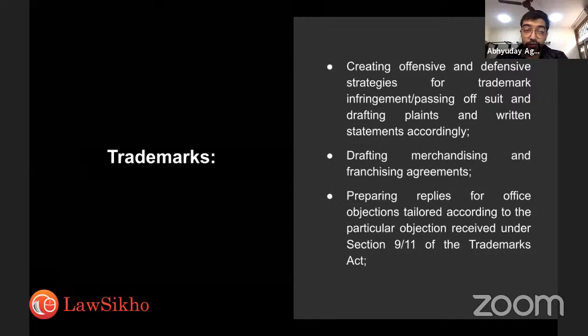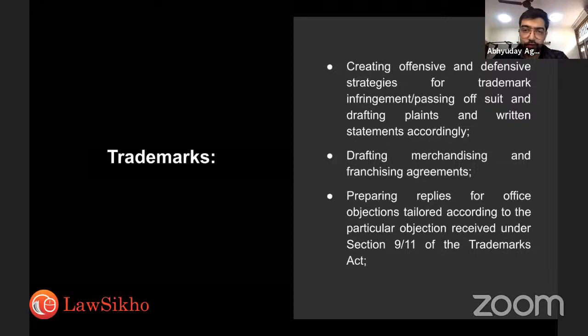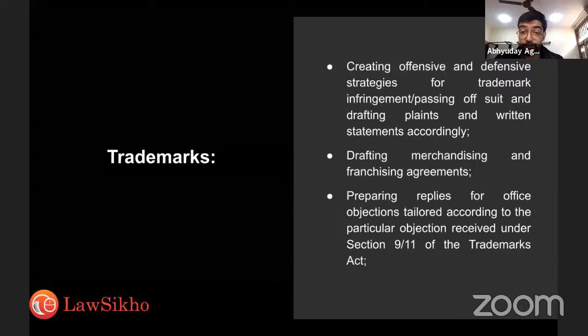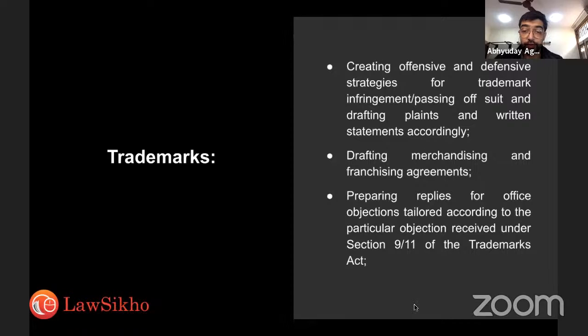Under trademarks, so these are different categories, and you can offer, because see, in the business cycle of a company, they have multiple issues. They'll have IP issues, they'll have contracts issues, they'll have employment issues, they'll need investment, they'll need finance. So you can have multiple buckets in which you offer services. Creating offense and defense strategies for trademark infringement or passing off. Drafting plaint and written statements. Okay, various, so cease and desist notices we removed because that was like the gateway service angle. Drafting merchandising and franchising agreements, preparing replies for office objections as per the objection from the trademarks registry.